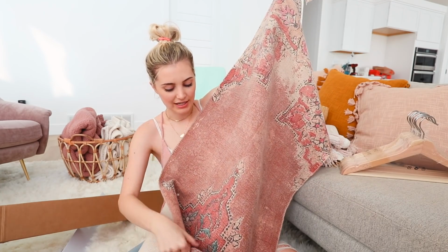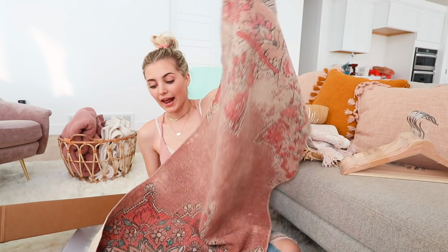I also have this rug upstairs in our guest room, so I'll link it down below and you guys can get whatever size that you want, but I love it. It's seriously just the perfect vibe for the house.